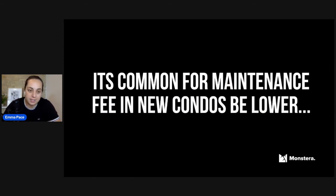It's common, because I hear this all the time, I want a new condo because the maintenance fees are lower. So typically with new condos, the maintenance fees are going to start around 50 cents a foot, right? And so if you're buying something that's 800 square feet, a $400 a month maintenance fee wouldn't be out of the question.